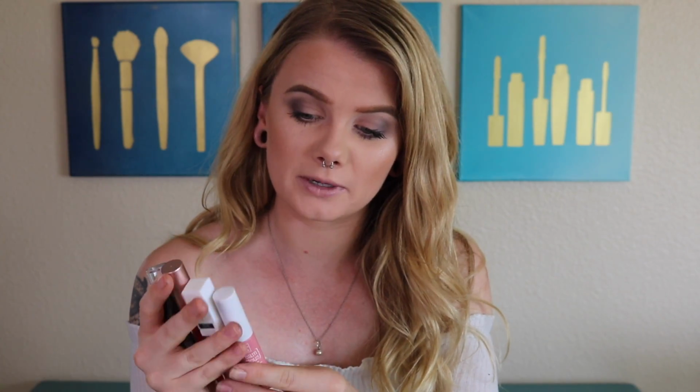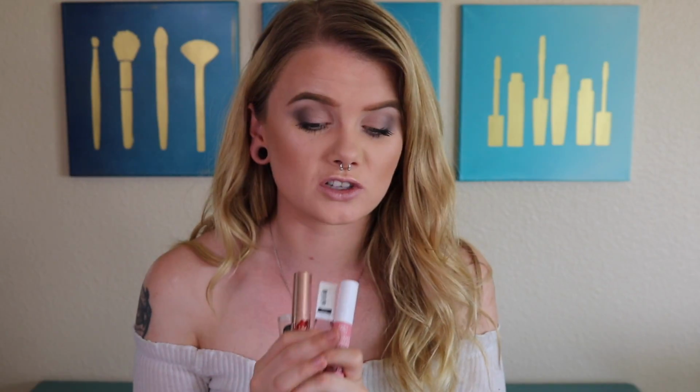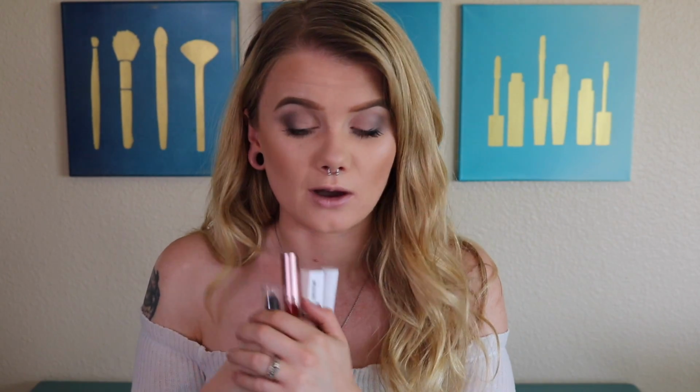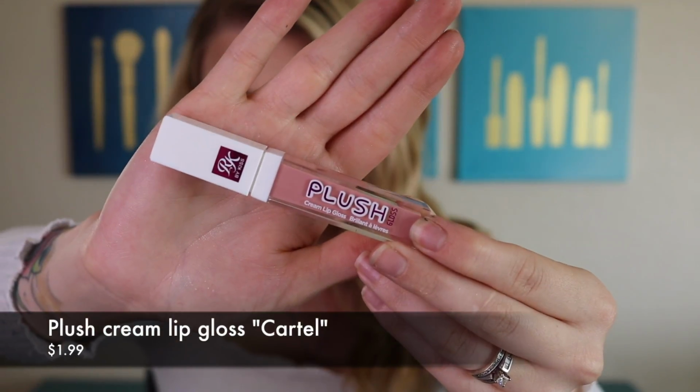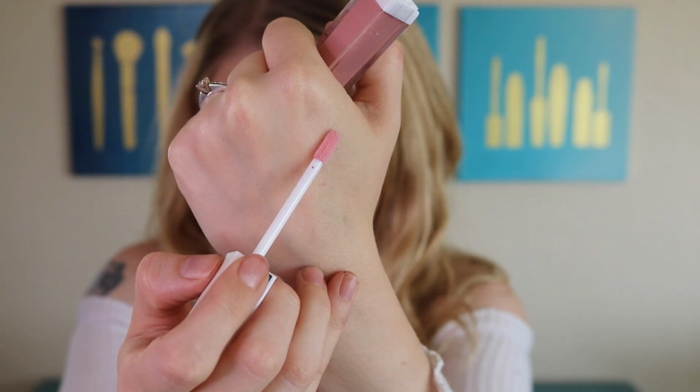I do still have 4 lip products to play with. These right here, I'm gonna swatch them on my lips. I do still have positive thoughts. Even though I'm not a huge fan of the first 2 products I tried out, I'm still gonna keep a positive attitude and not count these off yet. So let's start with the glosses. The first gloss I have by them is their Plush Gloss, and this is in the shade Cartel.